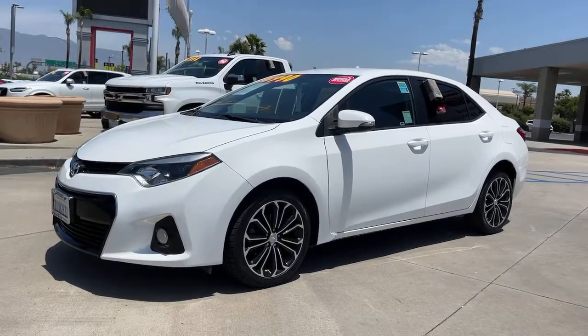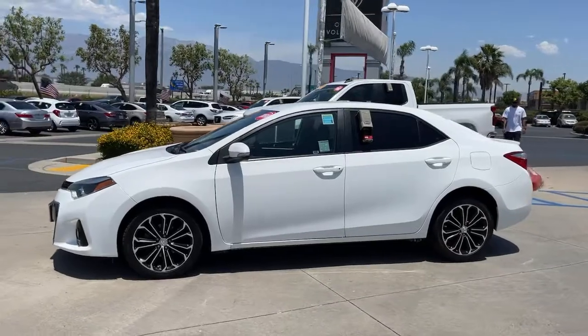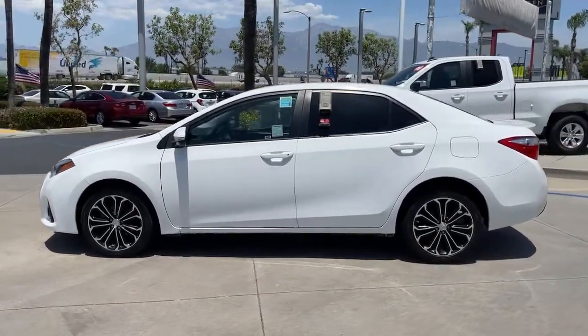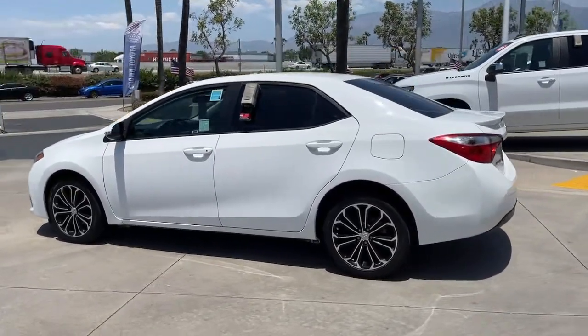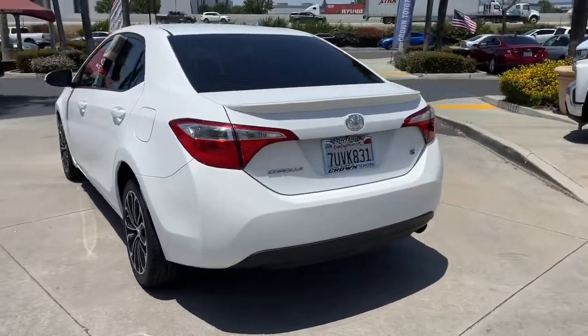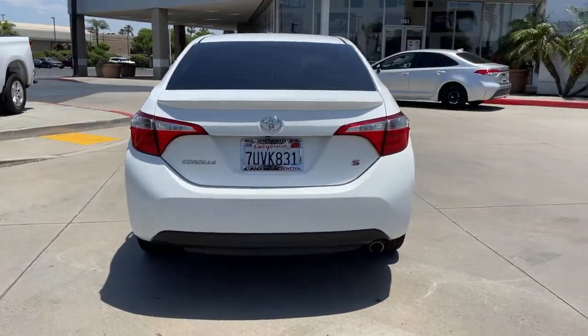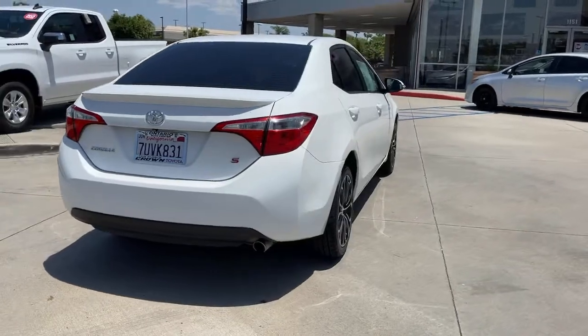Picture yourself in the 2014 Toyota Corolla. This vehicle still has fewer than 60,000 miles on the clock, so it won't last long. Get the features you need and the comfort and style you've been hoping for. This well-equipped vehicle is an excellent value and will help you make the most of every drive. All you need to do is relax and enjoy the ride.